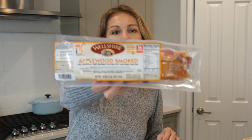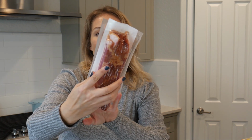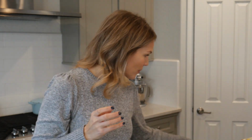And then of course the same brand, the Welshire Applewood smoked, I believe it's uncured bacon, the thick cut. We love this kind of stuff. And this one is gluten-free and no soy added, and it's casein-free as well. So that's helpful. We're trying out this thick cut bacon. Okay, I'm gonna put those things away and I'll come right back with all of our non-refrigerated items.